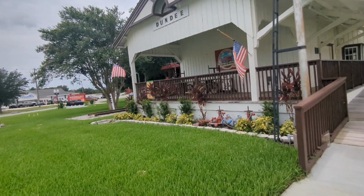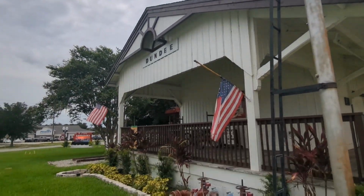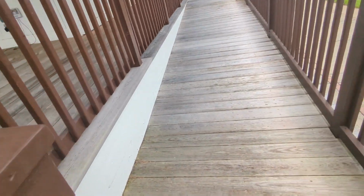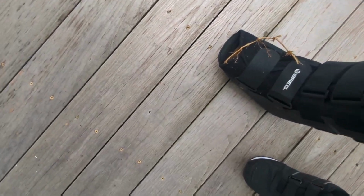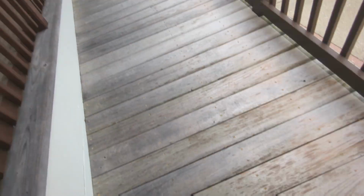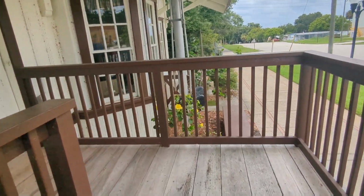Got some nice landscaping. They just recently reopened from a refurbishment. Wasn't able to make it up here for the ceremony, but we're finally making it out here now. Let's get up this ramp here, which, oh look, I've accumulated some greenery walking through the grass over there, which I appreciate as I have a bad leg, as you may know about Mr. Nooks and Crannies.